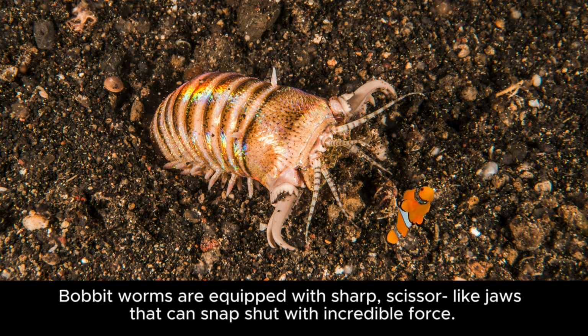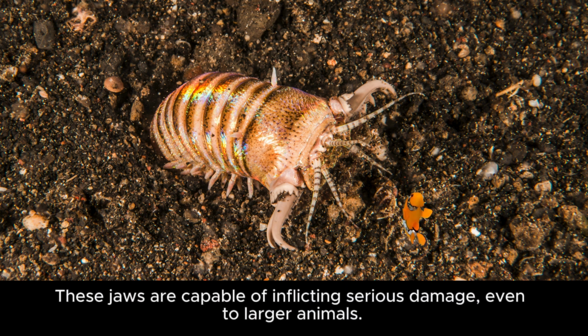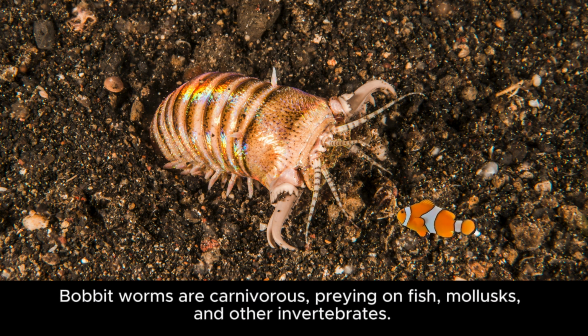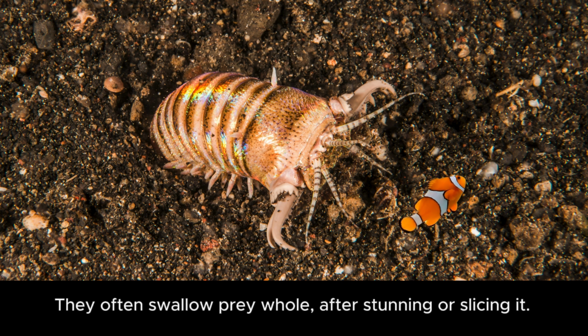Bobbit worms are equipped with sharp, scissor-like jaws that can snap shut with incredible force. These jaws are capable of inflicting serious damage, even to larger animals. These worms are nocturnal and primarily hunt at night, staying hidden in their burrows during the day. Bobbit worms are carnivorous, preying on fish, mollusks, and other invertebrates. They often swallow prey whole after stunning or slicing it.